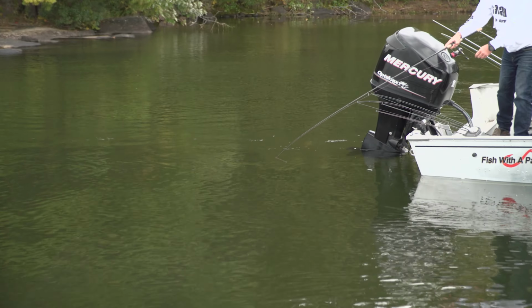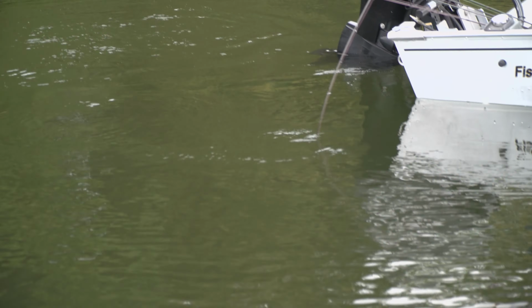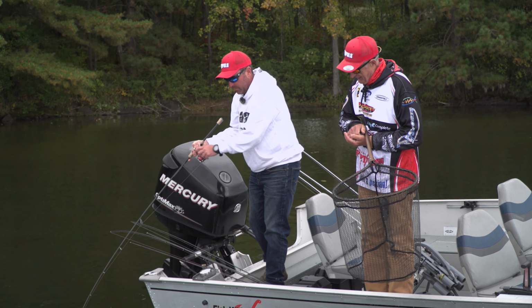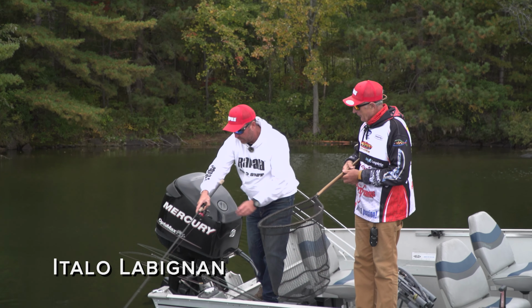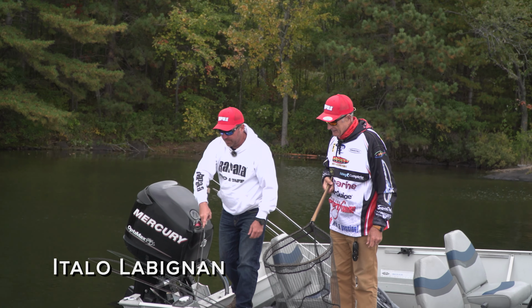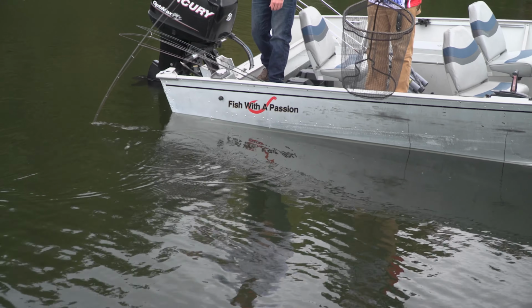Well, I think he was swimming towards me, and I couldn't really feel his weight until I saw him. He wants to go back down to the bottom. Isn't it fun getting them on the lighter spinning outfits? I love fishing with the little paddle tail and spinning gear. Love hearing that drag come out.